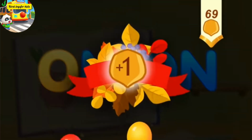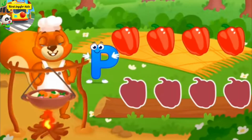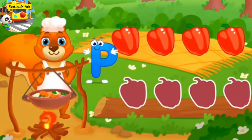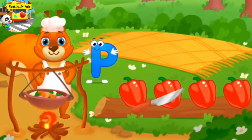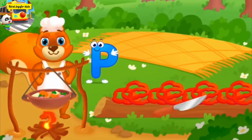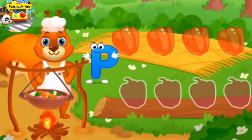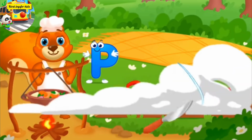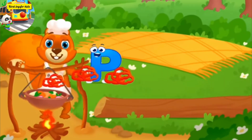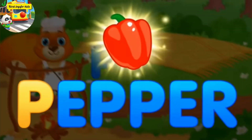Oh, onion. Take a nut for the squirrel. Help the squirrel with cooking. It's a pepper. Drag the ingredients to chop them. Good job. Like this. Hey, pepper.